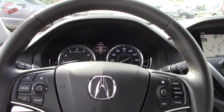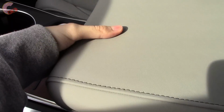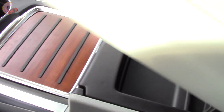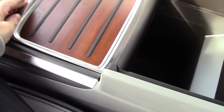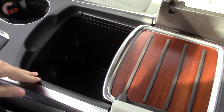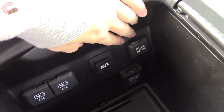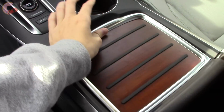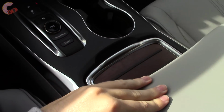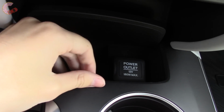Moving on to storage, this is an area where the MDX really shines. This console is two-tiered, with a small part up here, and a substantial amount of storage in here. This part also slides, and as you can see it's all connected as one big bin. You also have 3 charging USBs, an aux jack, and a 12-volt outlet. Up here's a pretty small area, but it is felt lined with a 12-volt outlet.